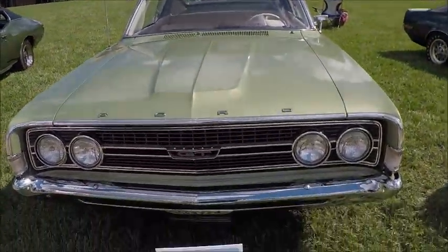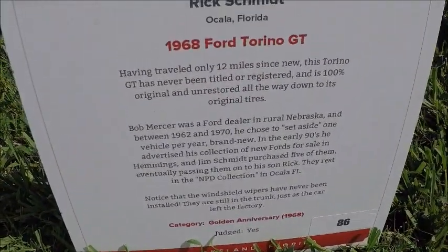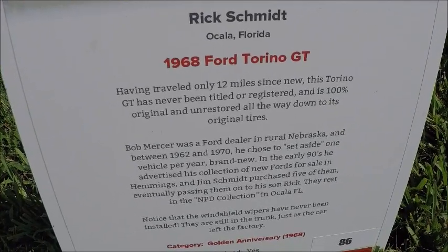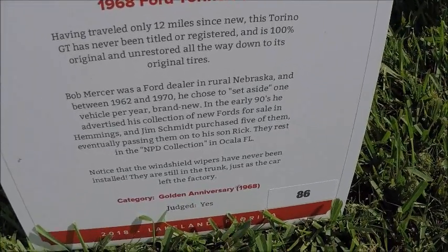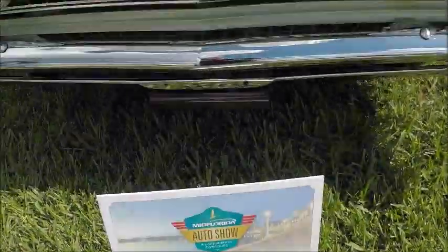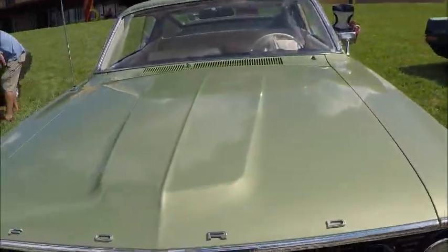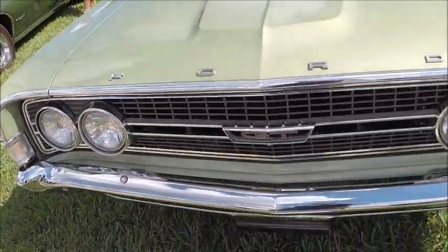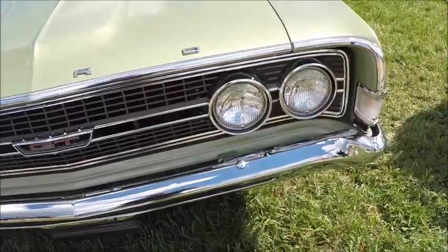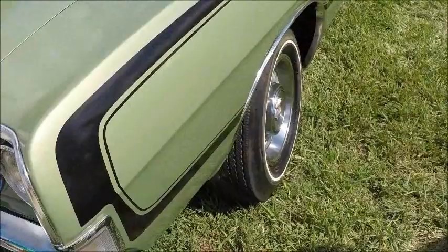This is a 1968 Ford Torino GT. Now, if you think it looks perfectly original, you have every right to believe that, because it only has 12 miles on the odometer. It's an amazing story about a dealer in Nebraska who saved these cars, set them aside, and then the owner of National Parts Depot, which is headquartered in Ocala, decided this would be a nice little gem for his collection. You may have noticed some of my videos.